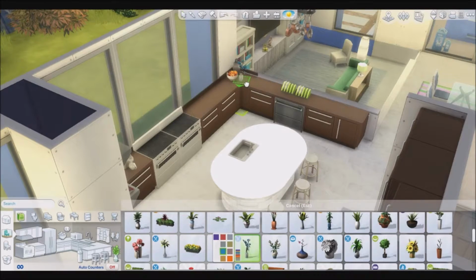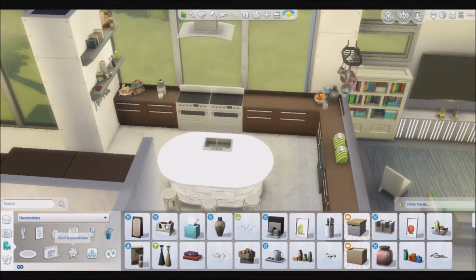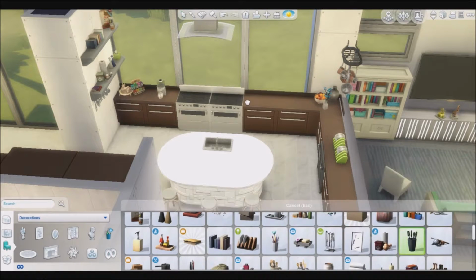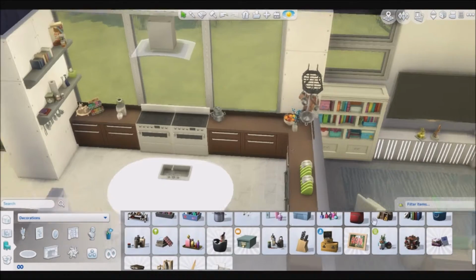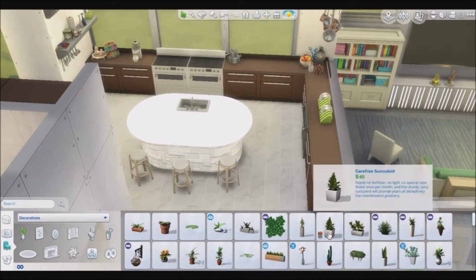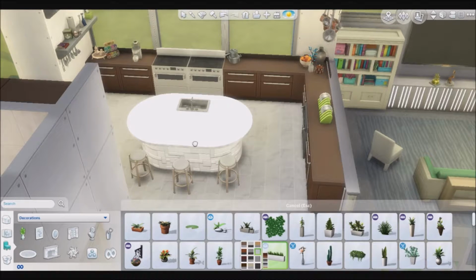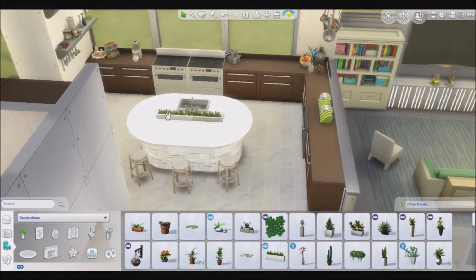So what I said in part 1, if you haven't seen it, and I'll put up a little link, I said that she, or he, if you decide to change it up to make it more masculine, is a very neat and tidy sim, and I pictured him or her to be living in California, maybe on the beach, and they do yoga, and maybe they're into the whole health thing.